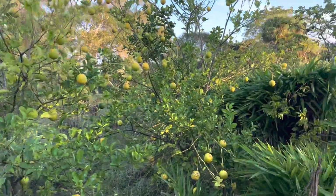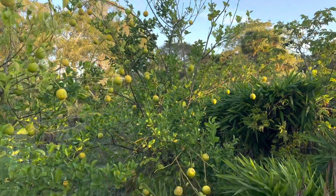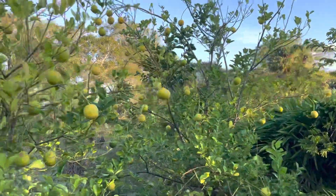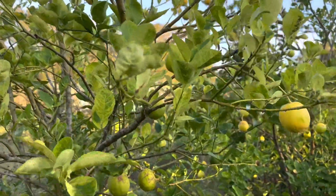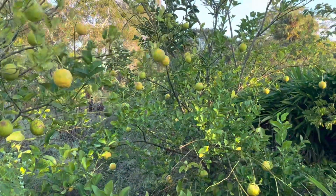So I mean, look at this citrus. I've harvested 50 fruit off these 2 trees here already, and there's easily 50 fruit more on there. So this is the 4th year from seed. Next year they will be 5 years old, but this is the 2nd year they fruited.